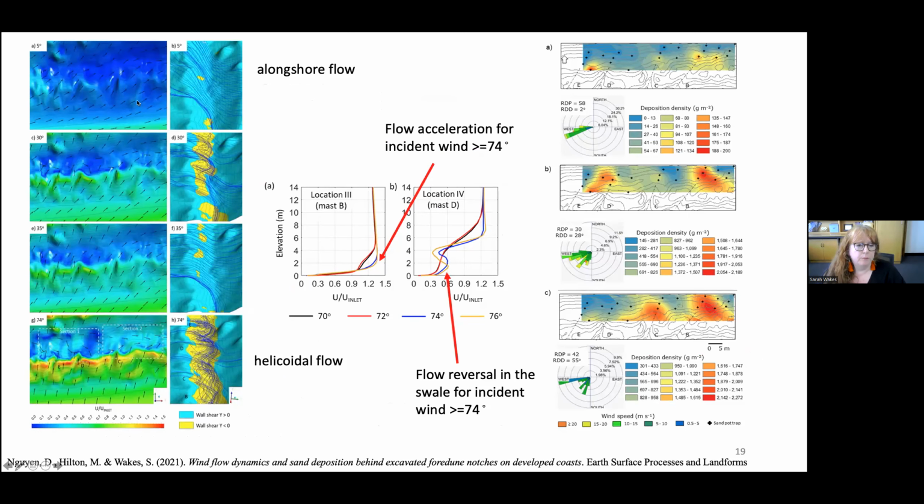And just some shots here from our modelling. Looking down, it's a little difficult to tell, but here are our notches. This was a model where we looked at multiple notches together, so it was a much bigger simulation, geometry-wise. But interesting, then concentrating on the swale and looking to see what happened. We can see as we get more shore normal, the one at the bottom, we're getting this more helical flow in the swale, not surprisingly. But when we've got alongshore wind, the pattern is very different. We're getting flow acceleration for an incident wind that's above about 74 degrees for this situation, and flow reversal in the swale as well.